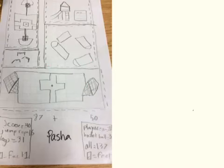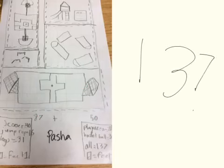Now, we don't know how much fencing we'll need for the entire thing, so I added it up, and we need 137 feet of fencing.